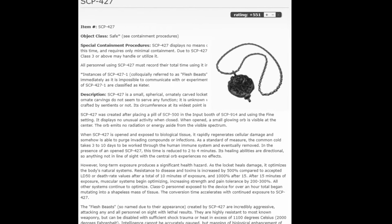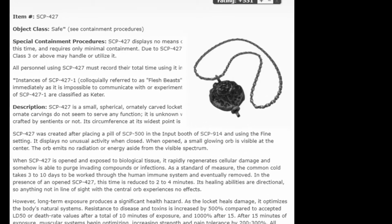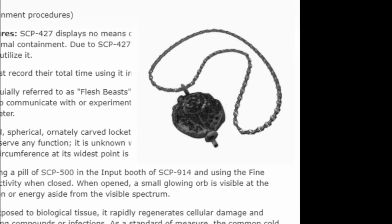SCP-427 is a small, spherical, ornately carved locket made of a polished silver metal. The ornate carvings do not seem to serve any function. It is unknown whether SCP-427's outer casing was crafted by sentience or not. Its circumference, at its widest point, is roughly 3 centimeters.